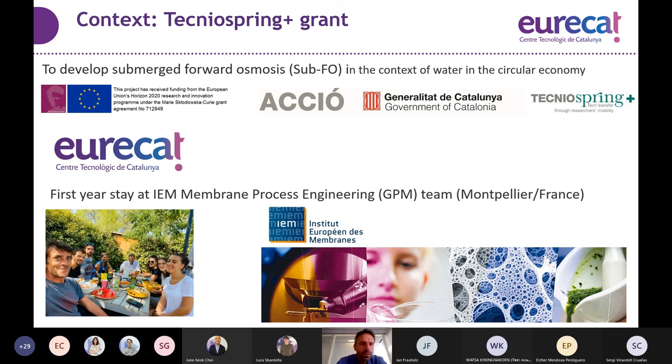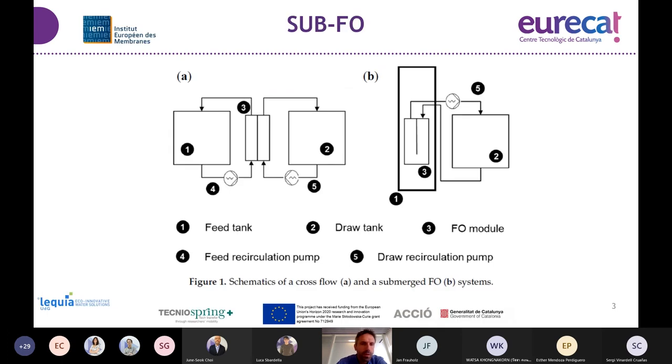So just to start quickly with what I mean by submerged forward osmosis, it's similar to what you can find with a submerged ultrafiltration or microfiltration membrane in a membrane bioreactor, basically.